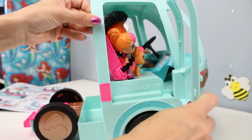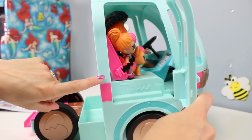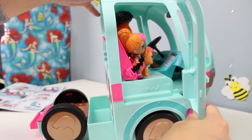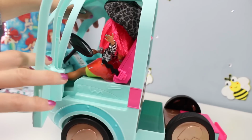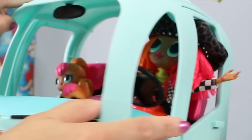So I've gone ahead and put Neon Cutie and Neon Kitty inside the car, and sadly they cannot sit down. So this is a very unsafe representation of how to behave inside a vehicle, but since it's a toy, we'll let it slide. Just never sit like that in a real car. And this is what it looks like from this side. I've got Neonlicious waving like, hey, get out of the way, buddy.